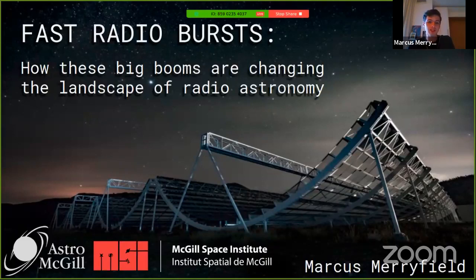So that's pictured on this slide, the CHIME telescope. And the purpose of the project is to use this telescope to detect fast radio bursts. And those are the sources that hopefully you will learn a little bit more about today. So I hope that I can share all of the excitement that I've had learning about FRBs these past couple of years with you.